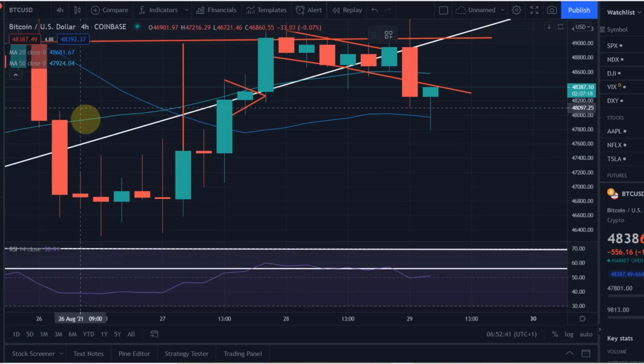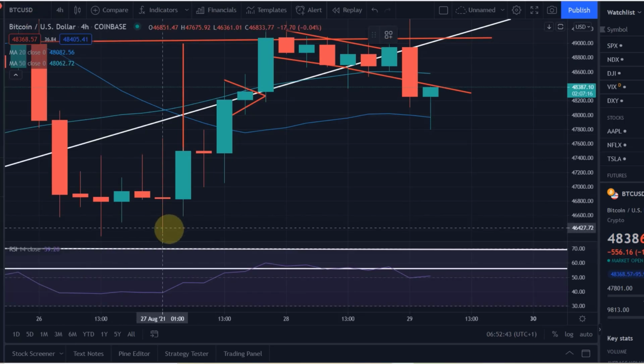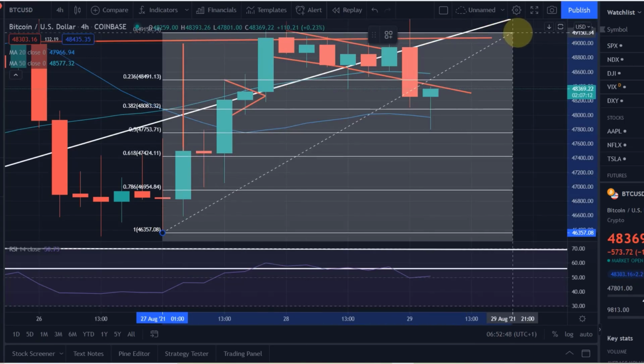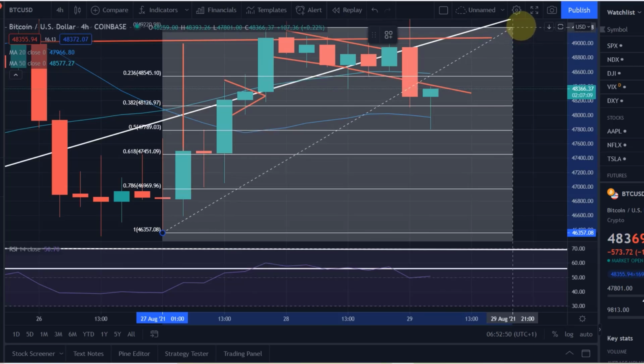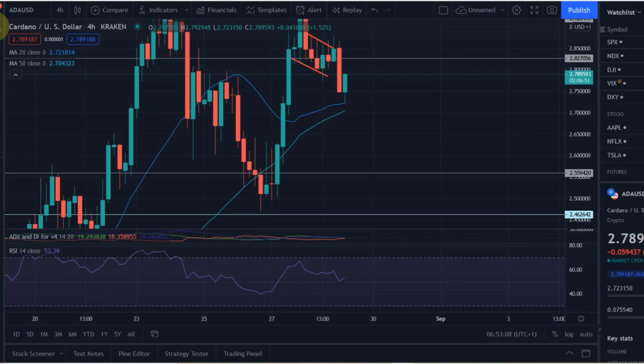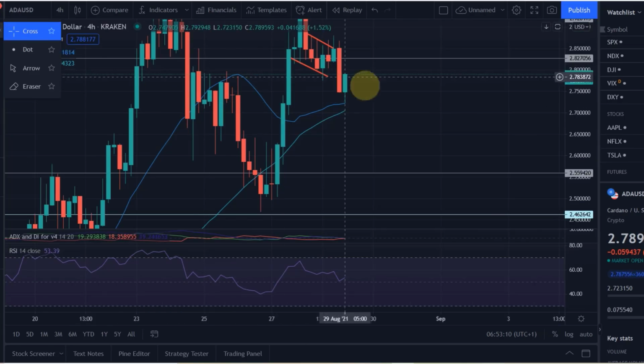at least, so you start down here at the low, we go up to the high, and we should not get below the 50% retracement. And we can very beautifully see that we have hit this 50% retracement level. Okay, so as long as we're still above that 50% retracement level of that bull flag formation, we are still in the game. Now let's take a look at the Cardano chart, of course, and it's a very similar view here on the 4-hour chart.